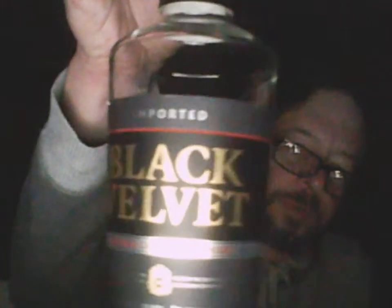It's Black Velvet, introduced in 1951. It's currently owned by Heaven Hill. All right, so it's a Heaven Hill brand these days. It's made at a Black Velvet distillery in Canada. It's called the Black Velvet Distillery.